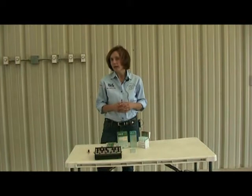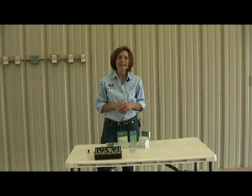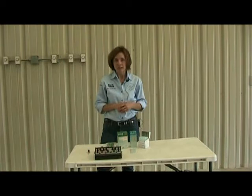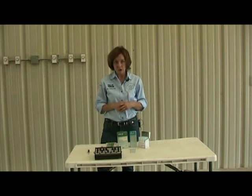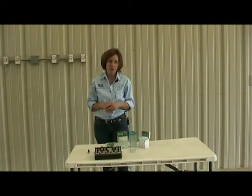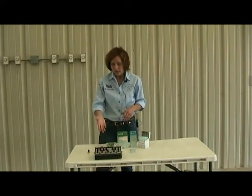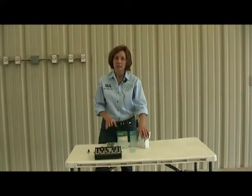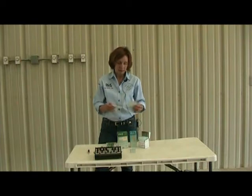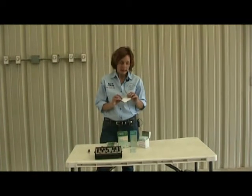So with 3,000 or so years worth of testing and trial, it's actually become a fairly documented, well-used application. Sometimes there's not as much scientific Western medicine type research in some of the studies. However, we continue to use it because it works really well. Here we have on the table a couple of things. One is the basis of acupuncture, the acupuncture needle. These needles are solid needles. They now come sterile and individual as opposed to reusable.